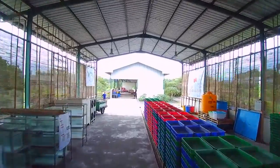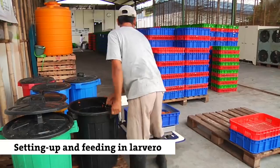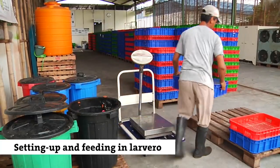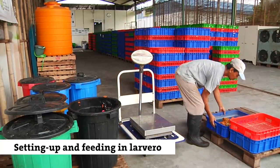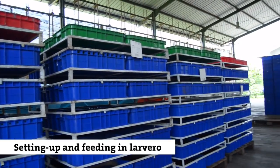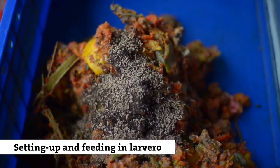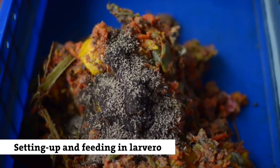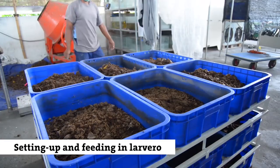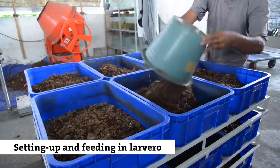Here you can see the treatment setup. We work in crates because 1 person can handle them and we can stack them onto a pallet. Between every layer of trays there is a metal frame which allows air circulation. The larvae stay in the trays for 2 weeks. During this period they are fed 3 times. That means that every pallet treats about 500 kg of waste.